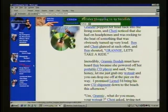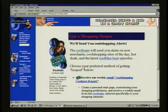All right, now you've got something called a shopping beeper. What is that? The shopping beeper is a term we use for our push technologies. We use Pointcast Network for publishing a channel of alerts. So you'll push some stuff down at me based on my profile? Exactly. Updates on new cool shopping sites that we add, on daily hot deals, when a new version of the soap opera is available. Those are all sent to you via push.